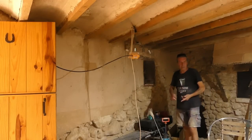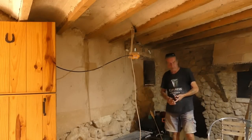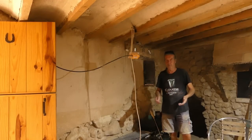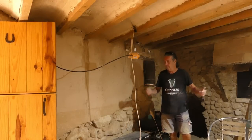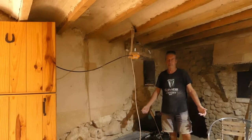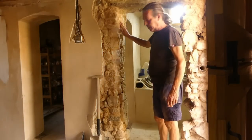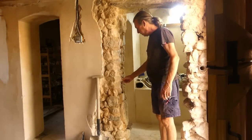So that's pretty much it for the demolition, for the destruction that I can think of. There may be more, but I don't think so at the minute. Then, when those bits are done, we can start to rebuild it. Alrighty, this wall's going off lovely. It's going to look super when it's pointed.